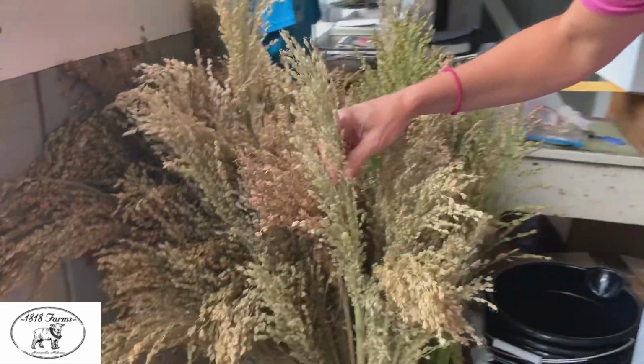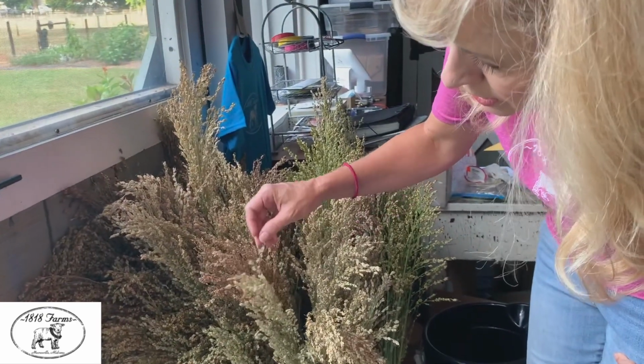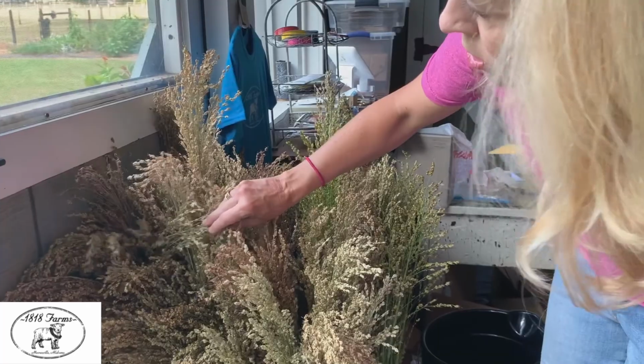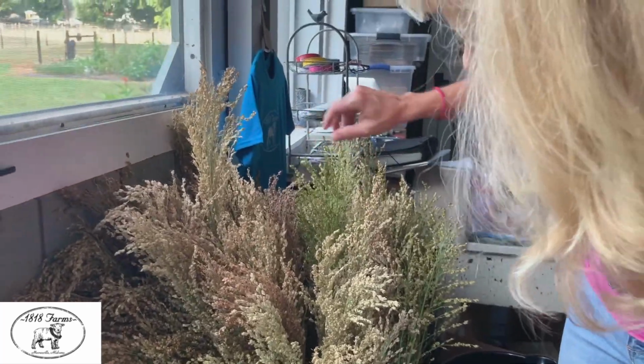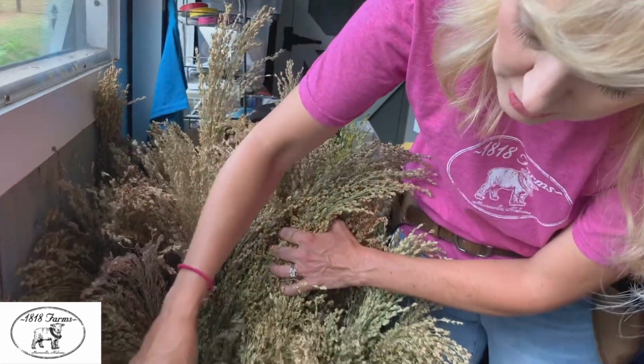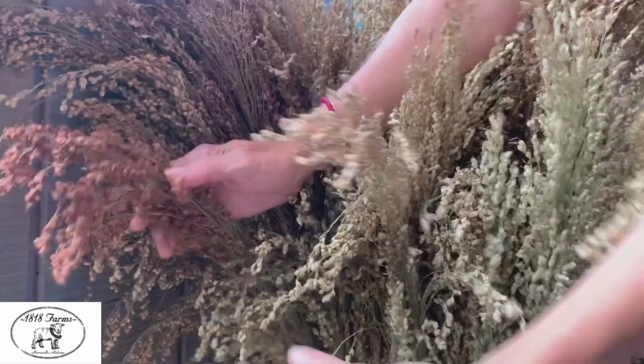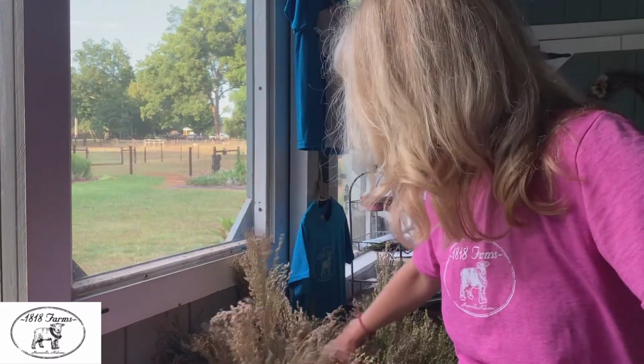These are really great on wreaths. They're great just in fall arrangements. And you can see all this is the seed head on there. Yeah, and the accent color. I want to make sure next year that I save more of this darker. Like I love these. I just did not. Most of it was more of the beige. It just depends on what your seed was. It's really nice and pretty.